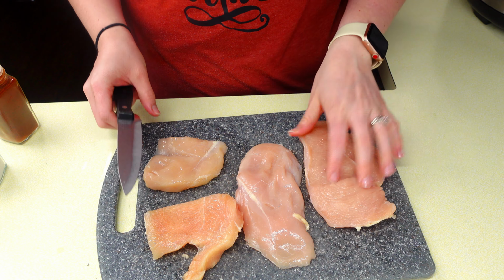Looking done. So I'm going to try to get them out. Okay, here they are. Aren't they gorgeous? Look at this. So beautiful. I'm going to chop these up and we're going to put them in our wraps.